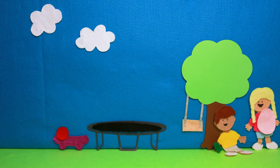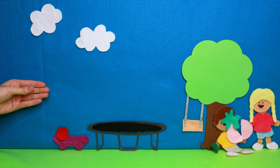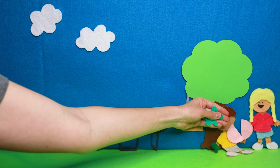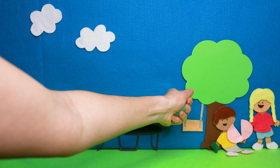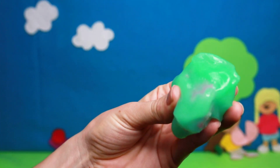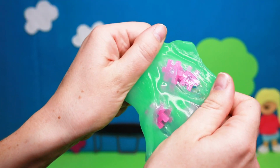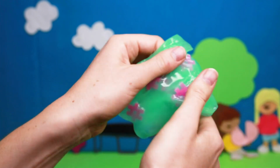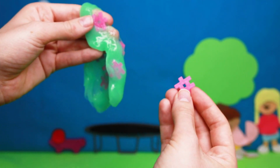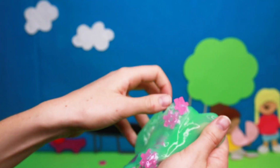Here you go, Romi. Here we go. I got you again! That egg was filled with turquoise slime. I see some more surprises. Let's stretch the slime to see what we can find. It's a violet puzzle piece. Let's keep stretching to see what else we can find.